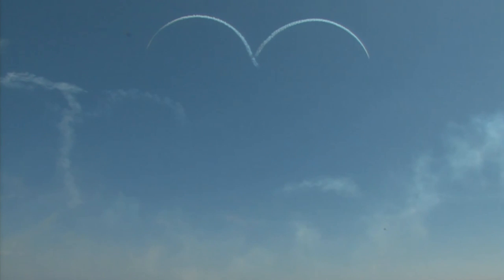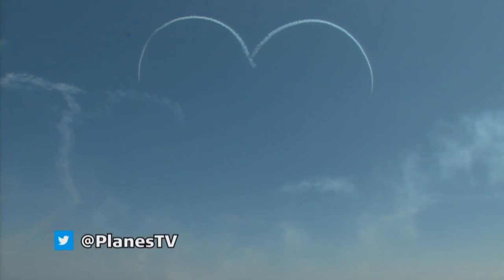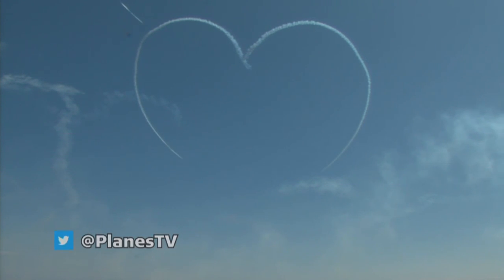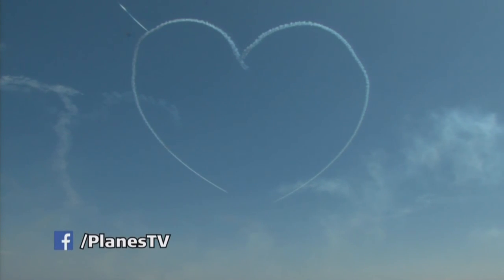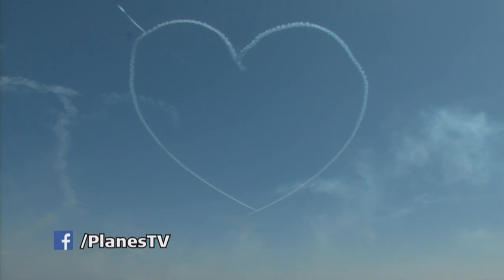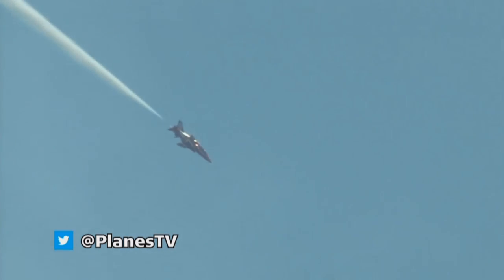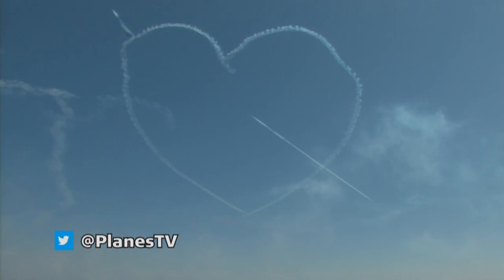Red 8 is Flight Lieutenant Martin Pert. It's his third and final year. He's a former Hawk instructor and Harrier pilot. Red 6, 7 and 8 with their heart and spear. And Red 8, Martin Pert, would like me to dedicate this heart to his sister Lindsay and her partner Steve. A big hello to you all the way from Australia.